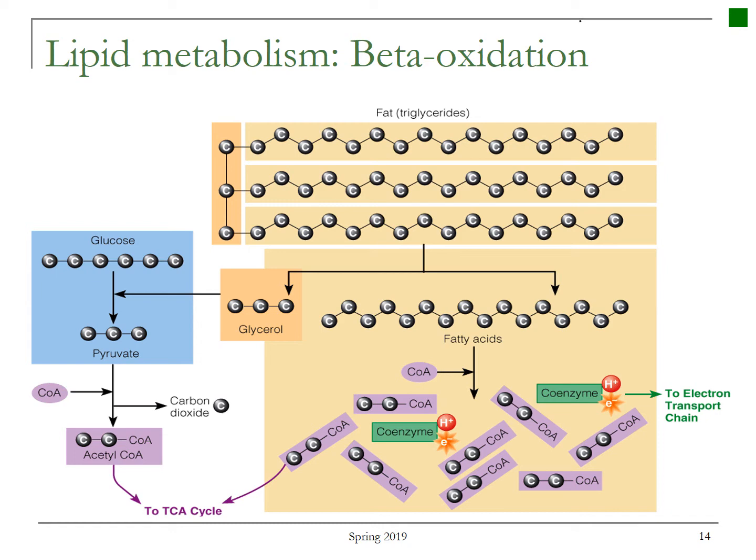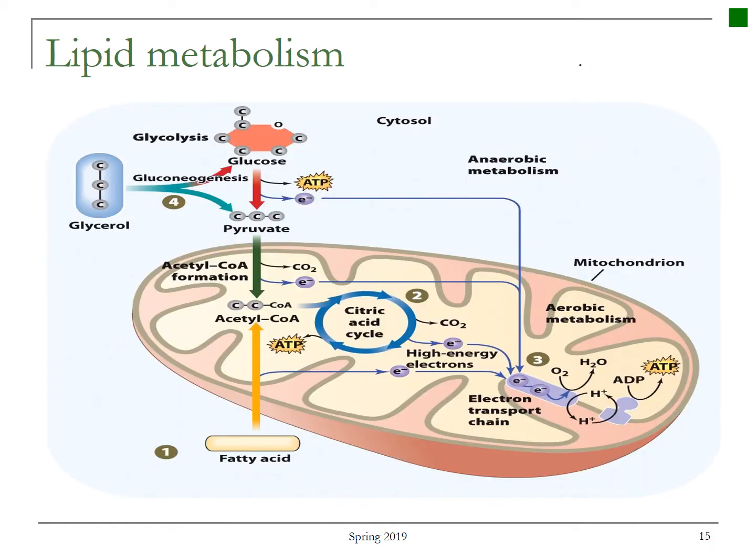The 2 enzymes highlighted in green in the graphic are FAD and NAD, which are the coenzyme forms of the B vitamins riboflavin and niacin, respectively. In the second step of lipid metabolism, if oxygen and enough carbohydrate are available, the acetyl-CoA combines with oxaloacetate to enter the citric acid cycle, producing two molecules of carbon dioxide and releasing high-energy electrons that are shuttled into the electron transport chain.